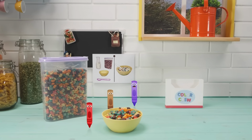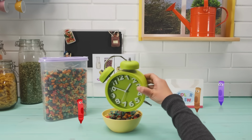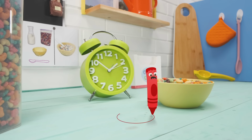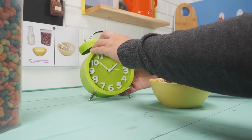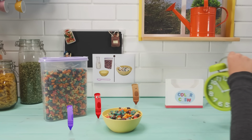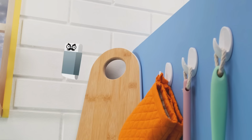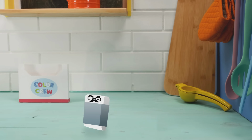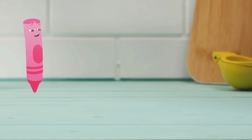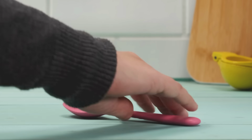Clock? Well, I don't think so. What do I do with it? I don't know. Oh boy, oh boy. Don't worry. It's just the alarm. But this is not a spoon. This is a clock. Mr. Eraser, we're gonna need your help. No. That's all right. Try it again. Spoon. Spoon. That's perfect.